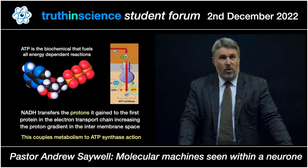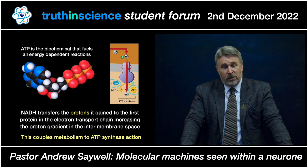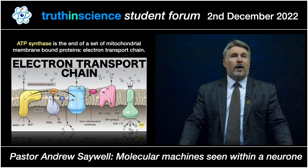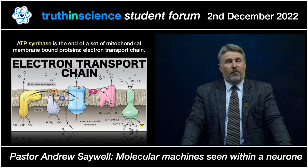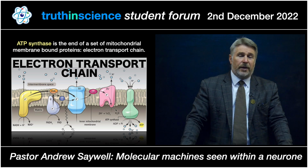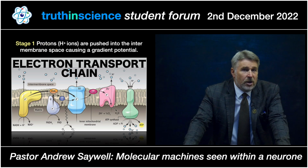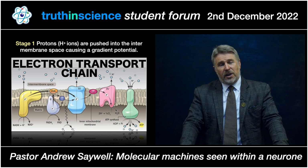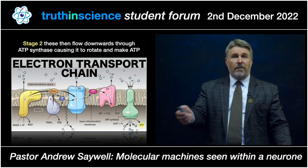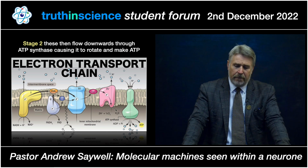It's the biochemical that fuels all energy-dependent reactions. So just to take it again, the ATP synthase, you can see it on the right-hand side here in light green. This is the end of a whole number of membrane-bound proteins, which we call the electron transport chain. And so stage one is the protons are pushed into the intermembrane space, causing this gradient potential, as you can see there on the left-hand side. And then as stage two, right at the other end, it flows downwards through the ATP synthase, causing it to rotate and make ATP.